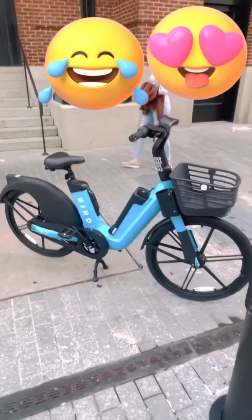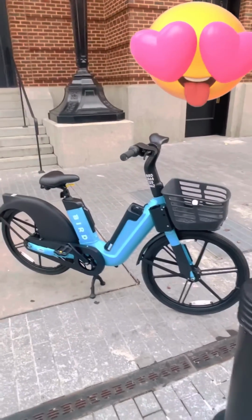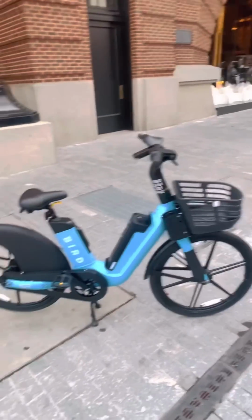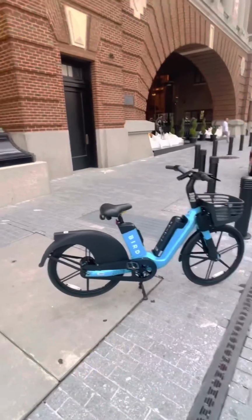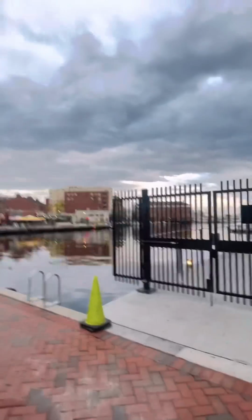This would be a safe ride for the Asian old woman to rent. It's a bike, but it's a bird. It even has a basket. Kind of like the U-bikes in Taiwan, except they're blue, not orange.